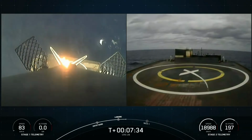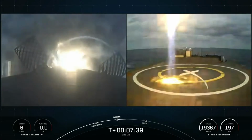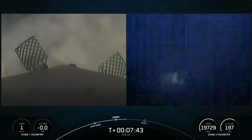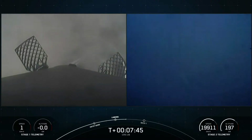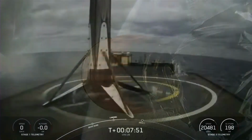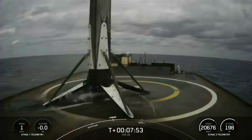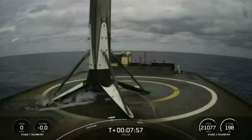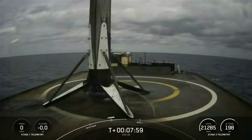Leg deploy. And boop. Nailed it. Stage 1 landing. That's a landed rocket. Which is what we want to see. The second stage is still firing away, about 7,000 kilometers an hour to go in acceleration before it is in orbit, but doing its job.